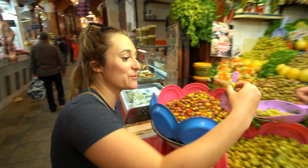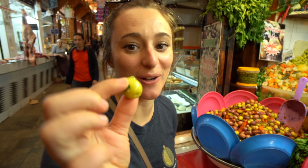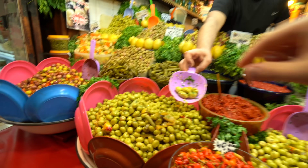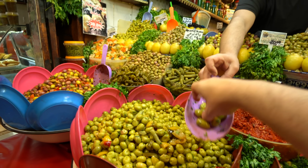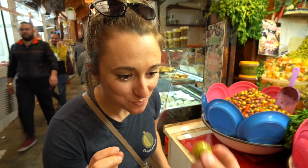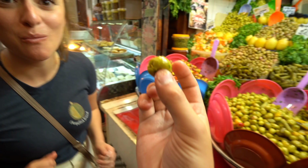Shukran. So of course, gotta have the olives here in Morocco. They are top-notch quality. Oh, thank you. Shukran. Super garlicky. That is delicious.